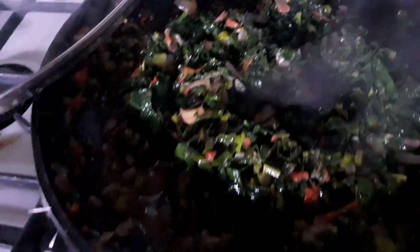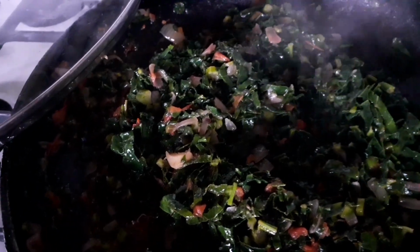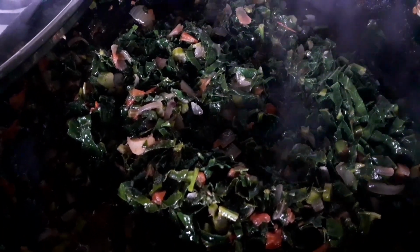So it was a little bit low on salt. I added a little bit of salt. I put a little tot of water, and I let it go for 5 minutes like I said. It looks ready. I'm just going to step out where it's a bit lighter so that you can see it.